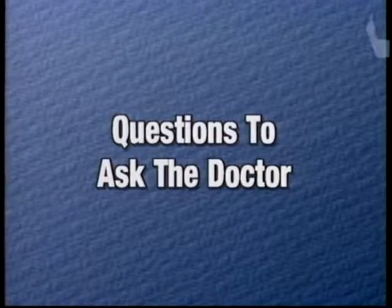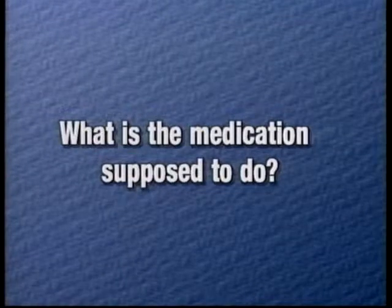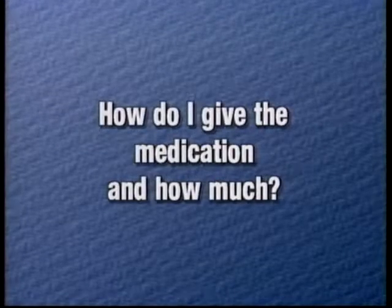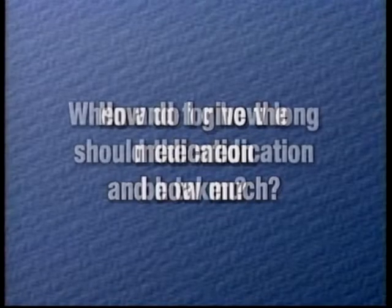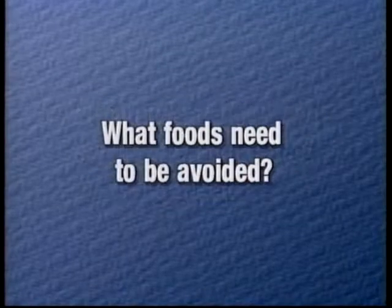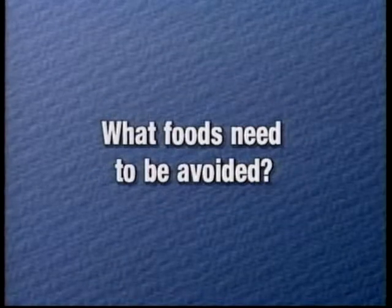Other questions to ask your doctor are, what is the medication supposed to do? Have the doctor write the purpose of the medication on the prescription. How do I give the medication and how much? For instance, if it's an ointment, how much should I apply? When and for how long should this medication be taken? What foods need to be avoided? Is the medication taken on a full or empty stomach?